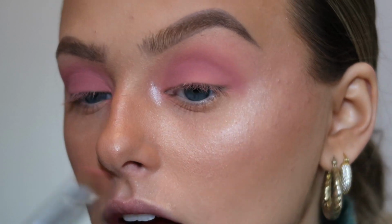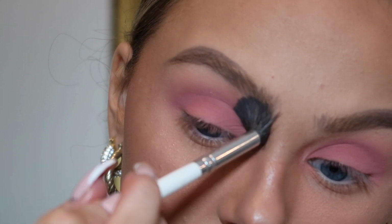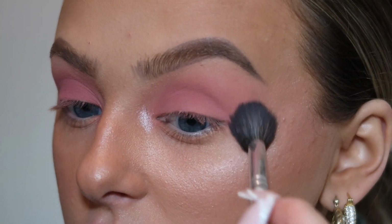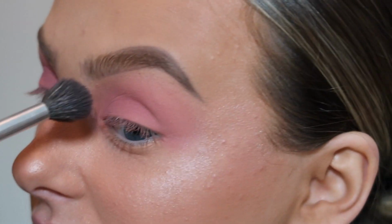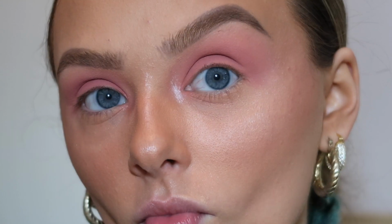This is a really pretty color. I'm gonna go in with that big fluffy brush we used for our transition shade and just kind of blend out any rough edges. This color is a little bit brighter than I expected it to be, honestly, but I like it. I feel like this lighting is not great right now. I feel like I just look, it's very harsh.